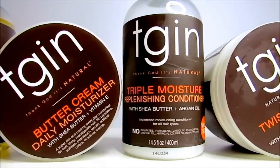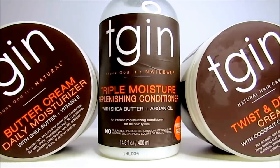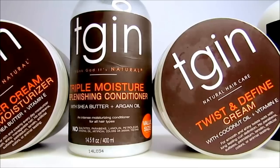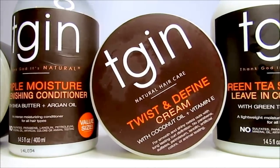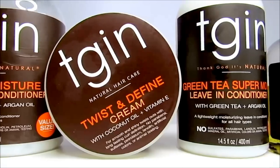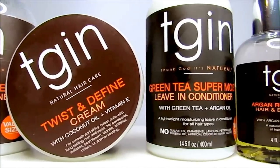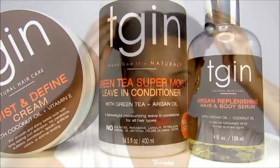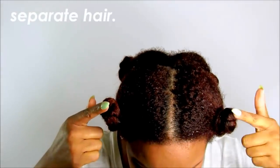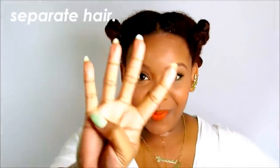We are going to do a tutorial and drop some knowledge on this amazing brand, TGIN, which is available at Target. We're going to cover a lot today. We're going to do a styling tutorial and product review, and we're going to start off by washing our hair. So go ahead and section your hair into four different sections.